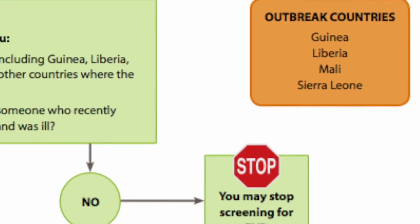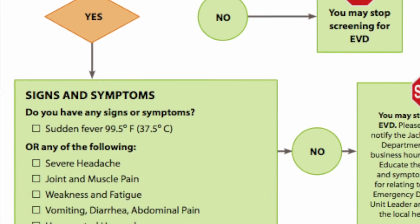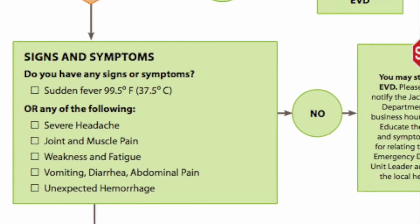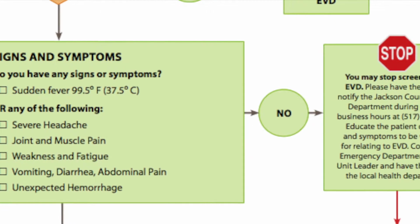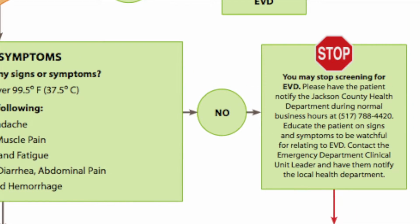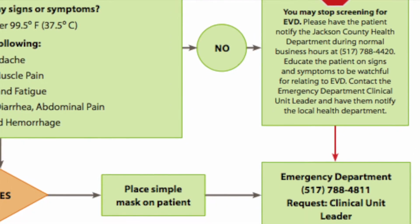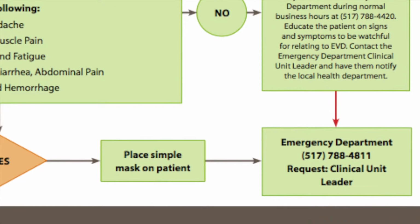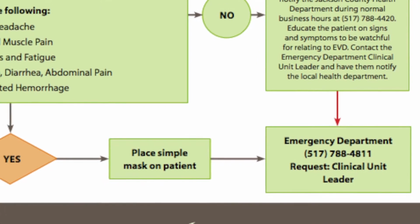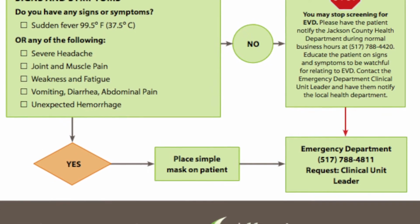The second change is a revised step if a patient answers yes to having traveled to one of the 4 countries listed but is not symptomatic. In the revised process, staff are to instruct the patient to contact the local health department and educate the patient on the signs and symptoms of Ebola. Also, it is important to call the emergency department and ask them to contact the health department. Patients can continue with their appointment or procedure if they answer yes to the travel history but are not symptomatic.